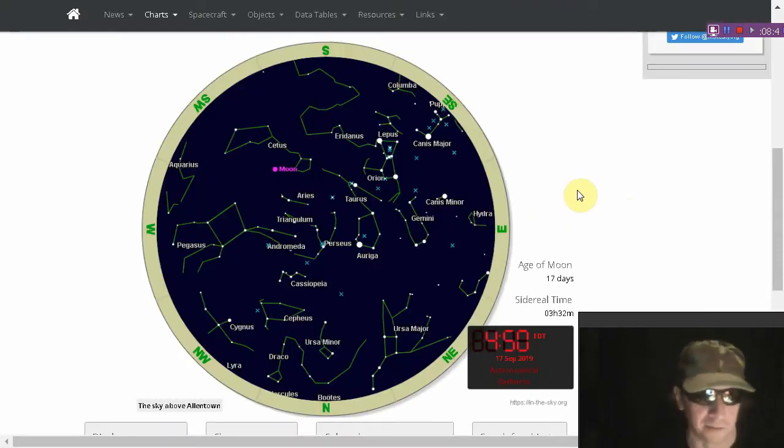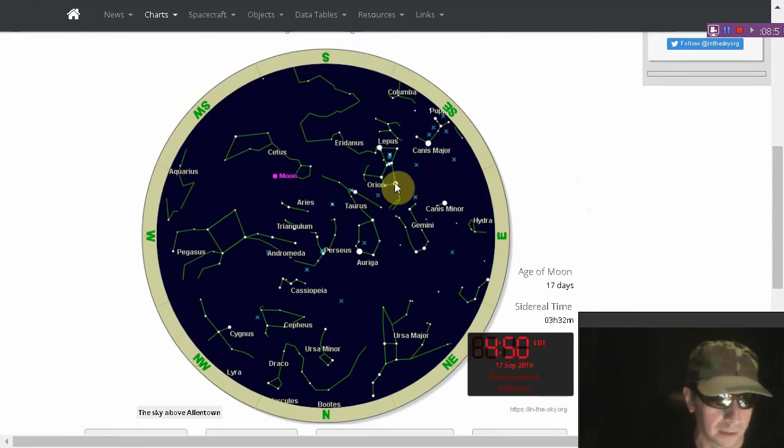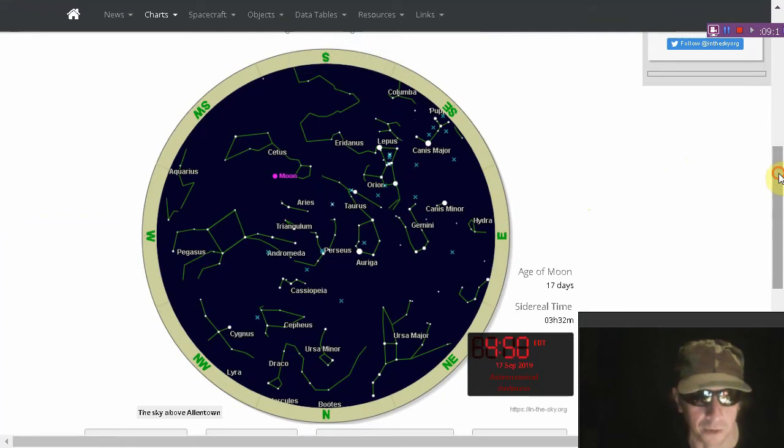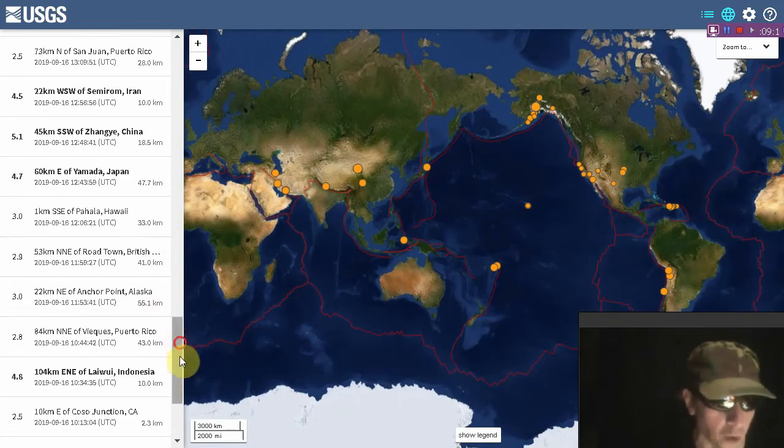Here's where stuff is above my head right now. And check out in-the-sky.org. Make your own star chart. Figure out when things will happen. Today's featured star is Betelgeuse. The largest single star visible to the naked eye alone. A red supergiant that would take up the entire size of Mars's orbit if it was here in our solar system. We see a small swarm of earthquakes there in Alaska.